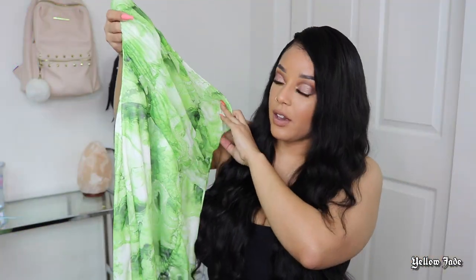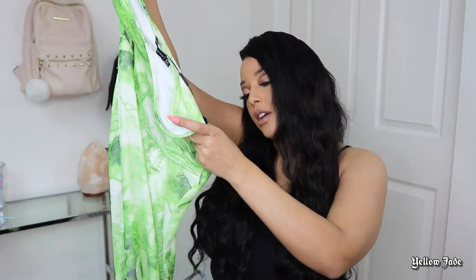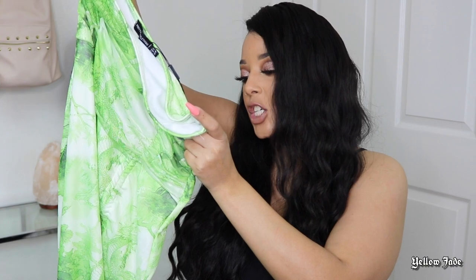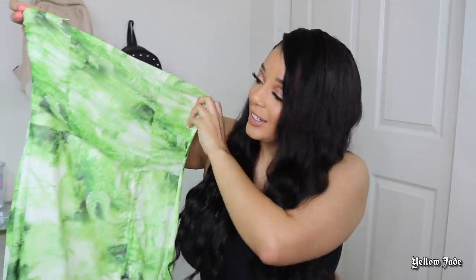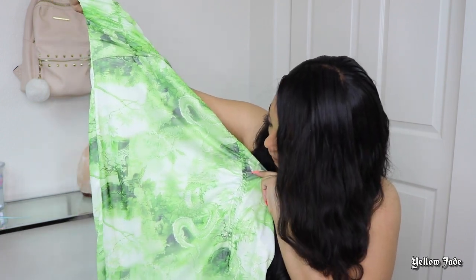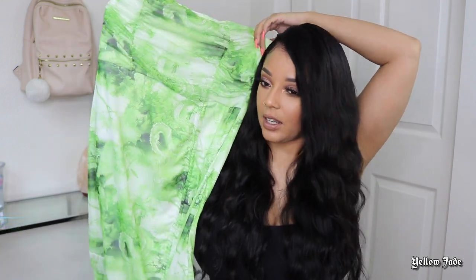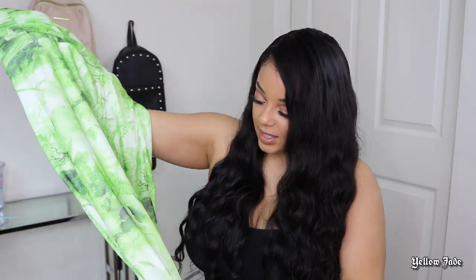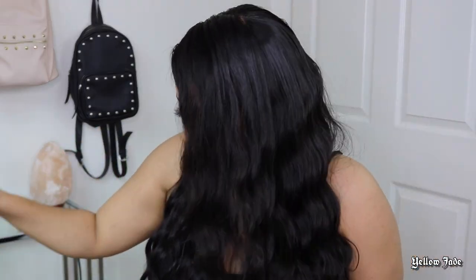Okay, so the first dress that I'm gonna go ahead and try on is this lime oriental mesh ruched frill edge bandeau bodycon. Jeez, that's a mouthful. It has this nice freaking design. It looks a little different from online, but overall it feels nice. It is a little bit thin, but summer is here, so we're gonna go ahead and try her on.